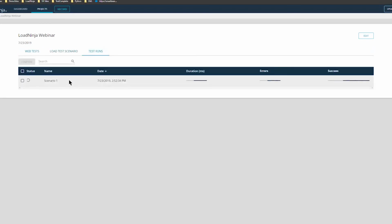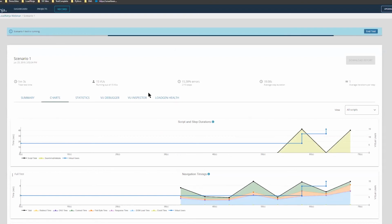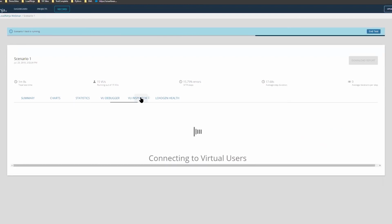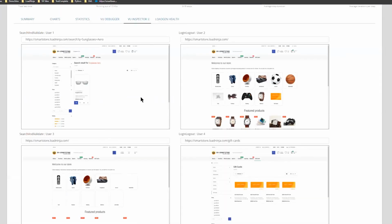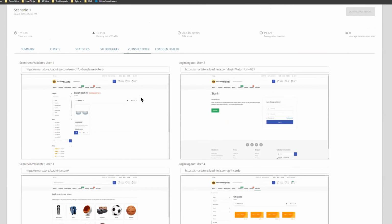All right, so we'll go back to our test run, and we should start seeing results on a live 5-second resolution. One thing that I really want to point out first is the virtual user inspector, because this is a feature that's pretty unique to LoadNinja. So here we have the capability to essentially look through two-way glass and understand how virtual users are interacting with our web application at scale.